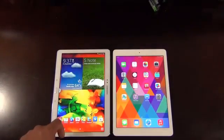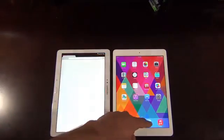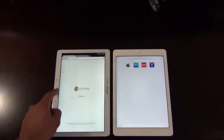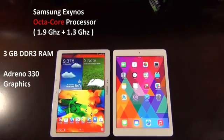Now let me just make clear that Note 10.1 has two versions. There's a Wi-Fi version and there's an LTE version. The one in this video is the Wi-Fi version, so let me start with that. The one I'm showing in this video has an Exynos octa-core processor, and octa means 8. So we are talking about 8 total processing cores. Not all of these cores are clocked at the same frequency. 4 of them are clocked at 1.9 gigahertz, and the other 4 are clocked at 1.3 gigahertz. And then we have 3 gigabytes of DDR3 RAM and Adreno 330 graphics processor.